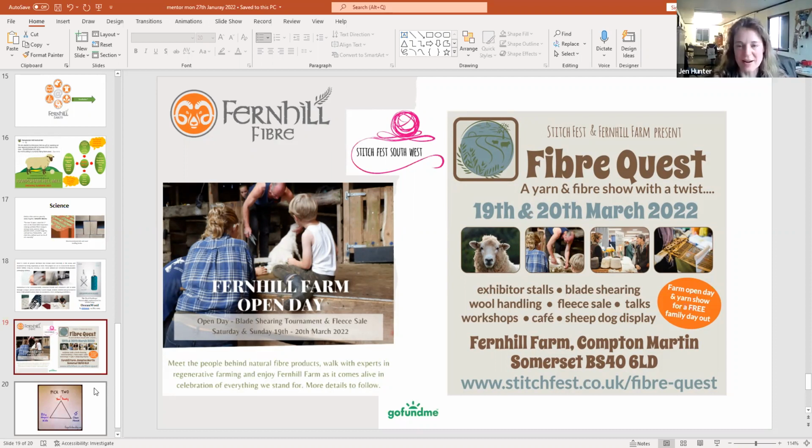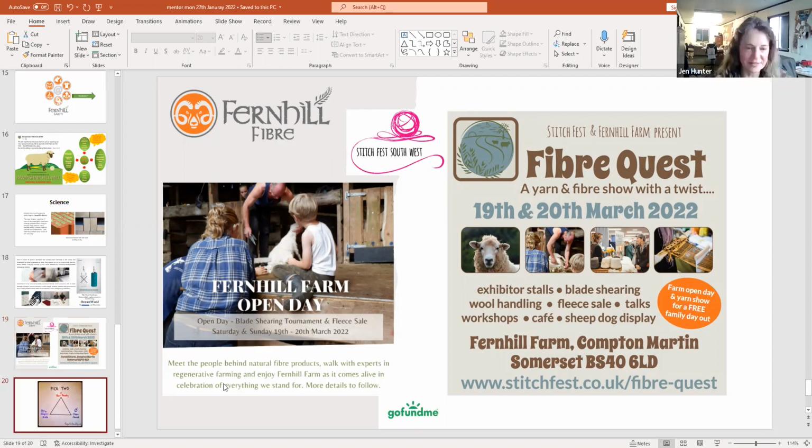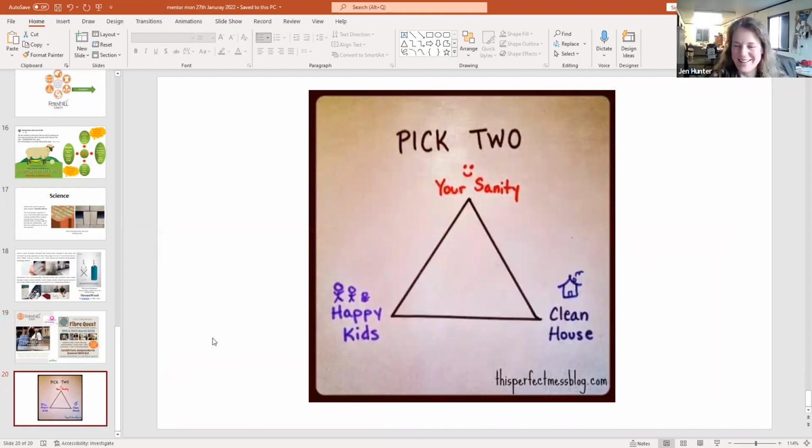And new this year, which we're very excited about, is a new event called Fibre Quest, and we're joining up with Stitch Fest, who run a yarn show down in Devon. We're showcasing it here so people can come and see the regenerative farm that the wool is grown on. They can see the blade shearing that's high welfare. They can see the wool handling. They can see how we add value to it, and hopefully we're starting to create a paradigm shift, that as humans on this planet, we've only got one way to go, and we have to become cleaner and more ethical and understand what is available locally. And this is what I always love to say, this is the reality of our chaos: we've got many enterprises and we welcome lots of people here, and that's my daily balance.